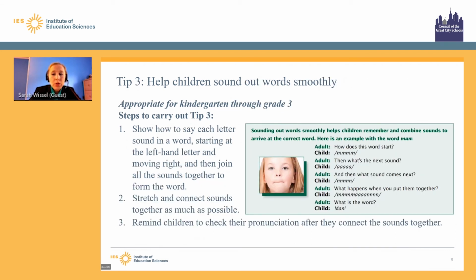The third tip for caregivers whose children are in kindergarten through third grade is about sounding out words smoothly so the children can recognize the words that they are reading. The tip starts by explaining how parents can demonstrate this. It then offers prompts to support children in sounding the words out smoothly.